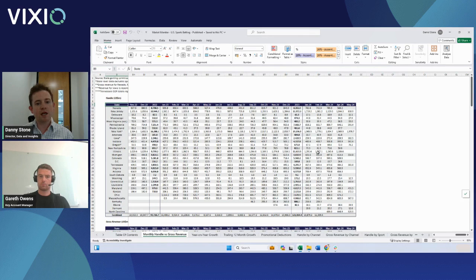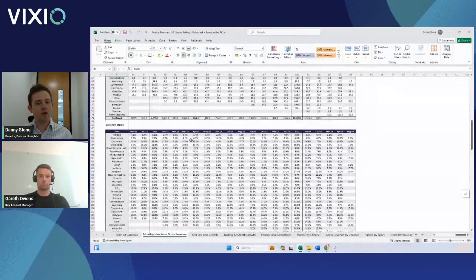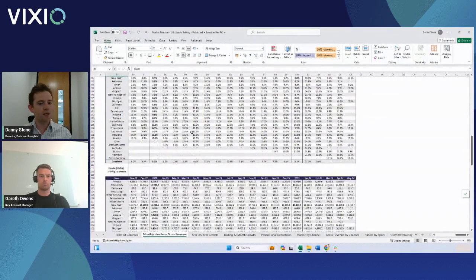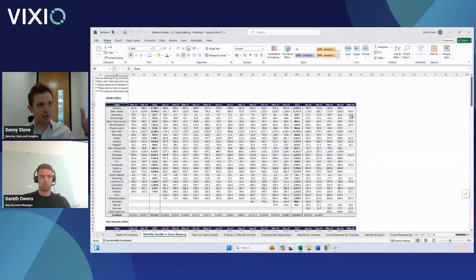So this market monitor aggregates key indicators such as handle, gross revenue, gross margins, year-on-year growth, and operator level market shares across all reporting regulated state markets. The report's updated on an ad hoc basis as new data is released, so we can see all of the May data that's come out so far this month in this column here, providing clients with an up-to-date overview of key market size, growth, and market share metrics in this space.